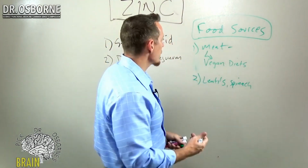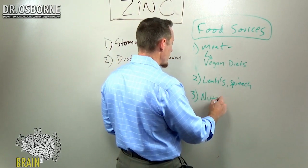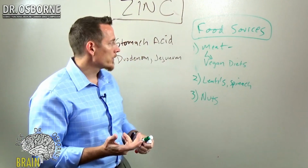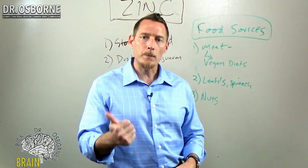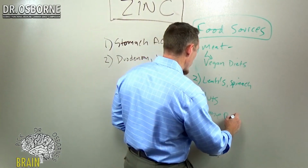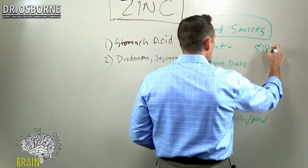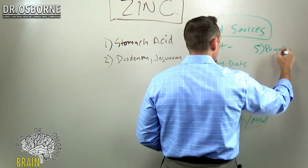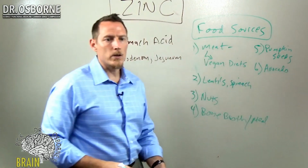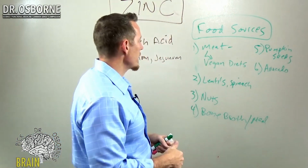Now, beyond those things, what are some other really solid sources of zinc in the diet? Well, you can get some from nuts, but remember, some of the nuts have phytates as well, and some people will soak their nuts to get better absorption out of them. Pumpkin seed is another really rich source. Bone broth and bone meal, if you've ever used bone meal, but bone broth suffices as well. Avocado is another good source of zinc. Okay, so these are all good sources. Egg is a good source of zinc. Some vegetables like beets, okra, parsley, and carrots can be good sources of zinc as well.